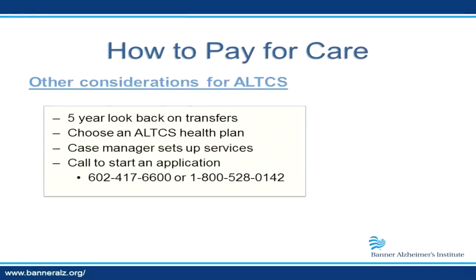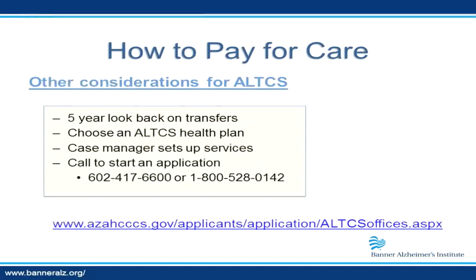Applications are started by calling the local county office. In Maricopa County, the numbers are on the screen. If you live in another county, visit the website on the screen to obtain the number for your local office.